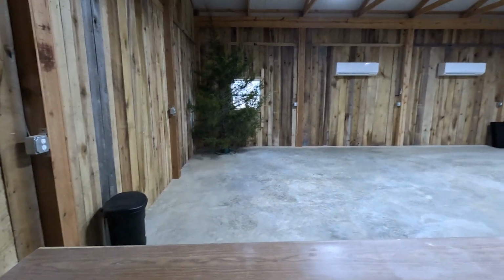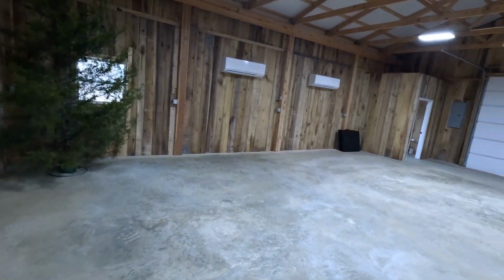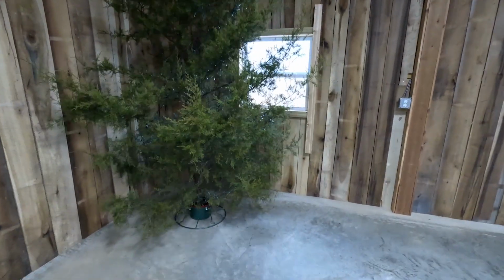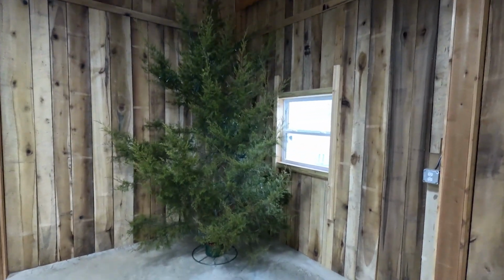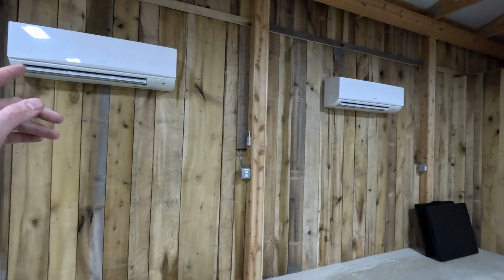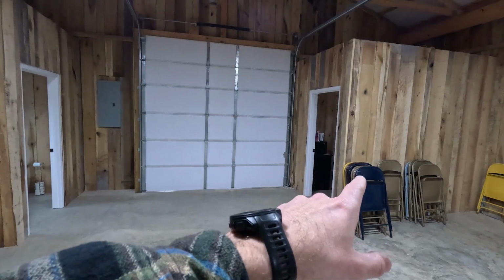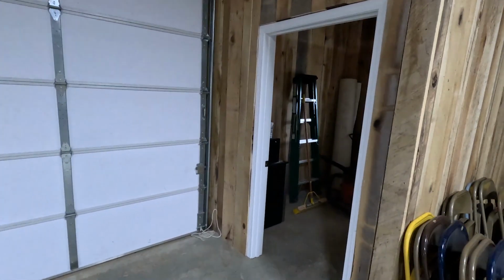Our Christmas tree is still up because we had a little Christmas party for our harvest folks here. Cut this actually on this farm. It's not a bad looking tree considering I just cut it in the woods. But that's our Christmas tree. Got 2 mini splits on the wall here. I've actually just turned the heat on them. But that's our bathroom, and this is going to be kind of the office/storage area here.